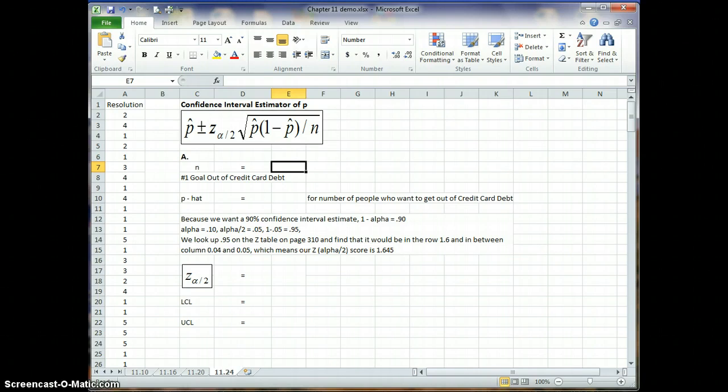Here we are back for problem 1124. In this problem, Opinion Research International surveyed people with household incomes that exceed $50,000 and asked each for their top money-related New Year's resolutions. And they had 5 responses. Number 1, get out of credit card debt. 2, retire before age 65. 3, die broke. 4, make do with current finances. And 5, look for a higher paying job.